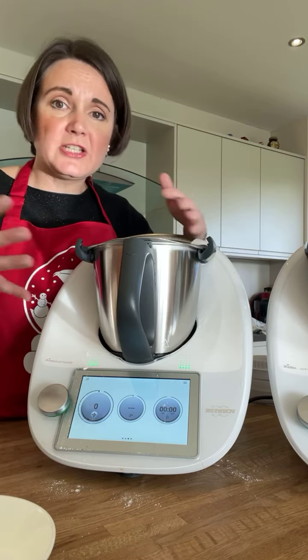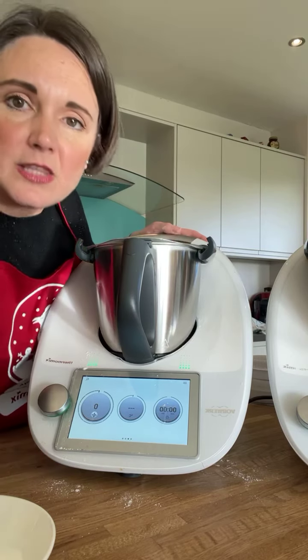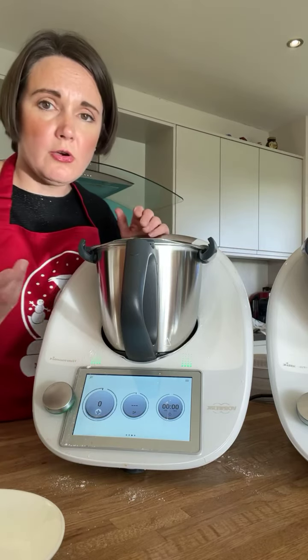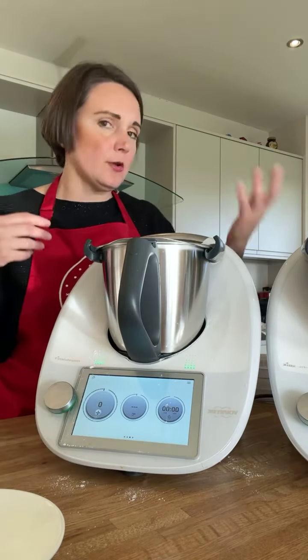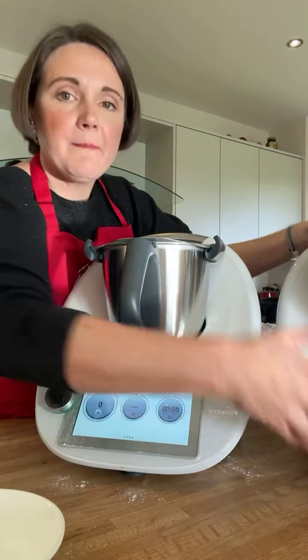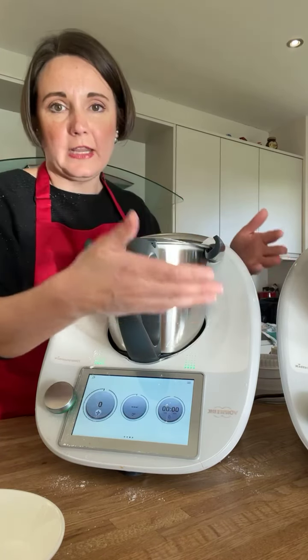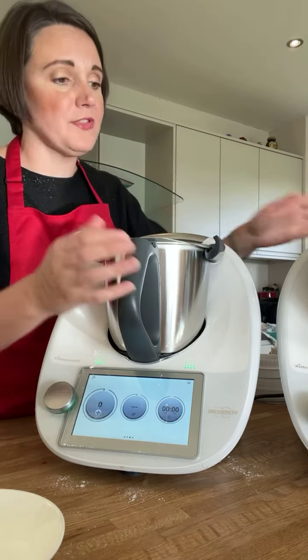So you can already see, just by making a couple of simple things like icing sugar and butter, those savings are going to start to happen. And when you add on things like making your own yogurt, making hummus, making dips, making pizzas, making all your own bread, because it's easy and effortless in the Thermomix, then you can start to see how you will save more than it costs to buy. And that is my motto. This machine will help you save more than it costs to buy.